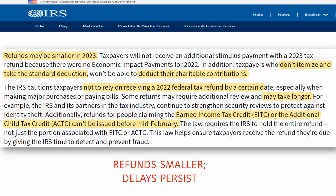Ideally, if you've withheld all your taxes correctly, you should almost have no refund. But for those who are expecting a larger refund from the IRS, this year should definitely be less.